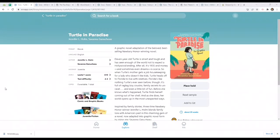Turtle in Paradise was a fiction novel written by Jennifer L. Holm that's been adapted into a graphic novel. And this is about a young girl named Turtle who in 1935 moves to the Florida Keys and experiences a whole new world there. So this is just a really heartwarming story, found family, everything that you kind of mentioned that's in the retelling of Little Women. And I just think it's a really great comparison.